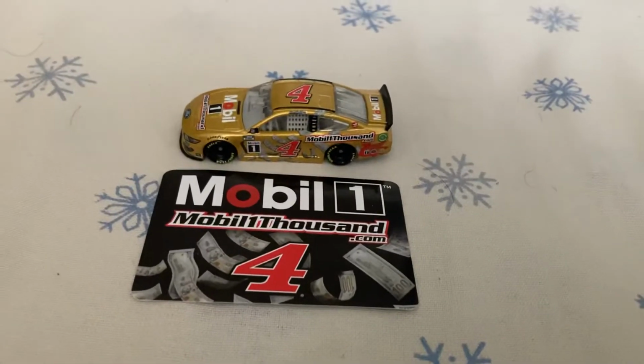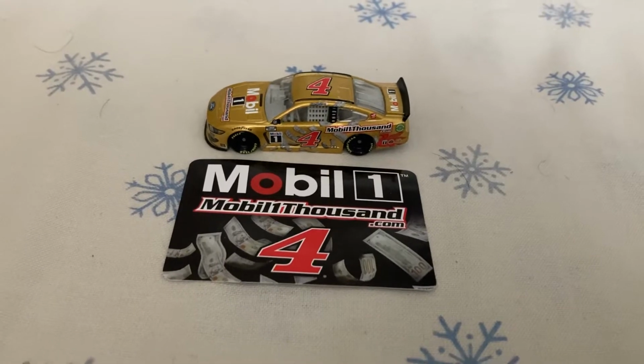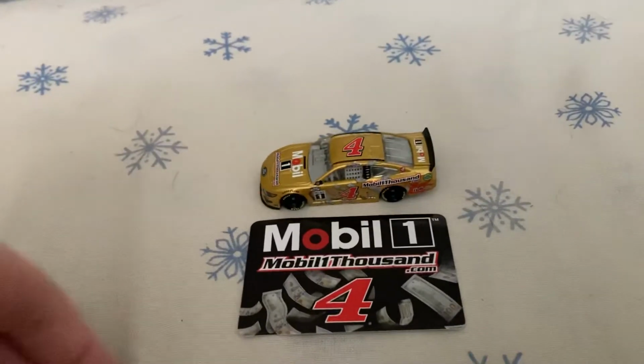Hey guys, what's up? We're going to do another diecast review, and it's going to be on Kevin Harvick's 2021 Mobil 1000 sweepstakes Ford Mustang for Stewart-Haas Racing. So yeah, anyway, we'll just get right to it.